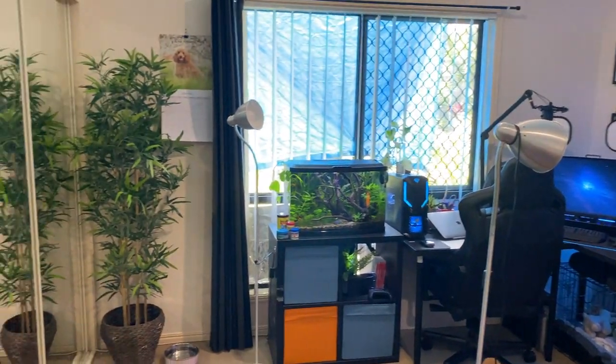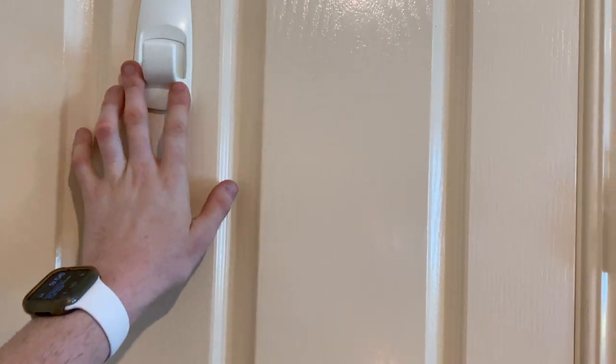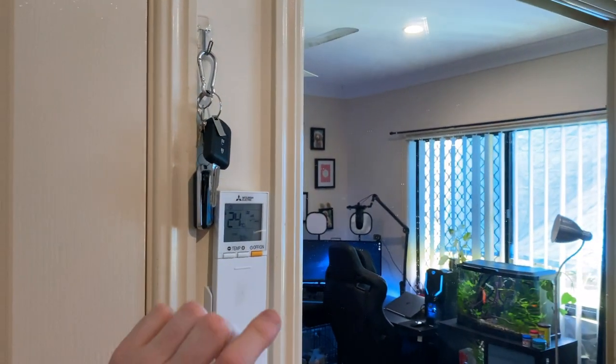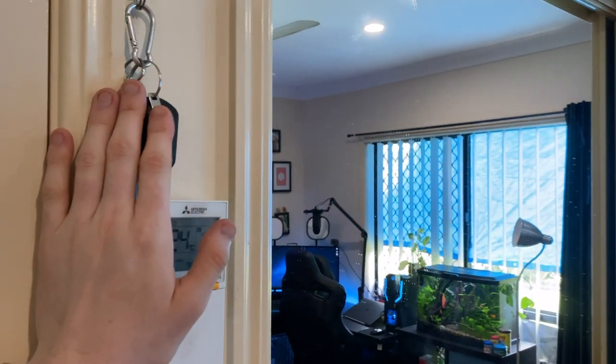All right, so this is obviously the entrance to my bedroom here. This is just my bedroom door, just has my bag on it and just a hook for any miscellaneous objects that I might need to hang on the wall here. We just have the aircon remote and just my car keys.